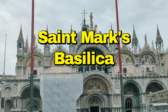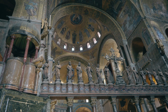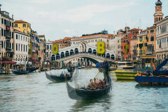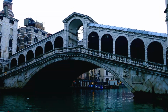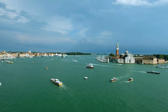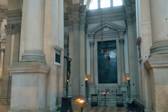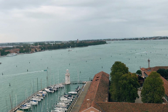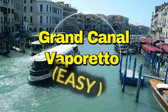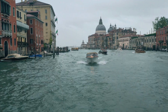St. Mark's Basilica. Moderate. It's stunning inside, but it has a bit of waiting and some stairs. Best to avoid peak hours or book skip-the-line tickets. Rialto Bridge. Moderate. Iconic, always packed. San Giorgio Maggiore. Easy. Take a short Vaporetto ride across the canal to this quiet island. The church is peaceful and the bell tower offers one of the best panoramic views of Venice. Grand Canal Vaporetto water bus. Easy. Sit by the window, enjoy the breeze, and let Venice pass by without the footwork.